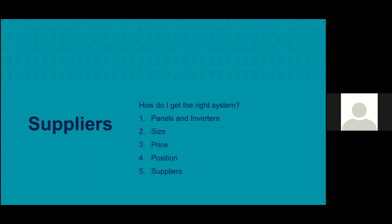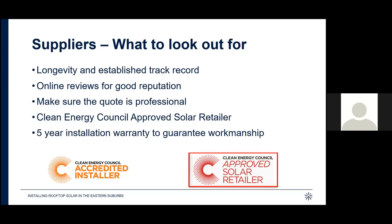And finally, let's talk a bit about suppliers, what to look for. You want someone who's been in the market for a long time, someone who's got good reviews, and make sure that it's a professional quote. The accreditation body is called the Clean Energy Council. If you're going to be a solar installer, you have to be accredited with the Clean Energy Council. They have a second tier, which they call the approved solar retailer. Those people who want to step up into the market insofar as supplying tend to go over that higher hurdle.